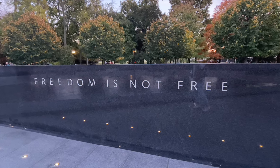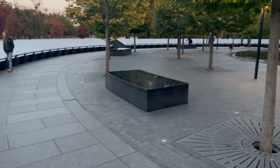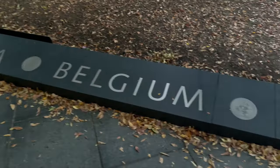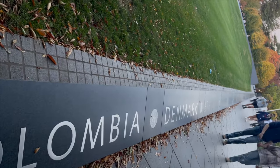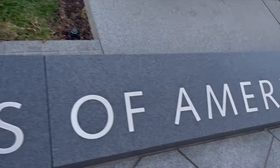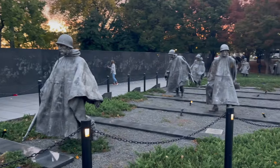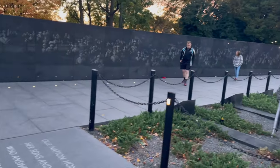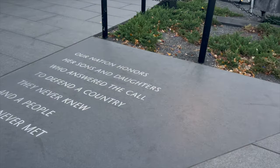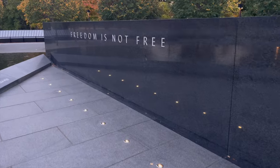Freedom is not free. It certainly is not. And look at all these names here. People who gave their lives, right? This is the Korean War Memorial. Our nation honors her sons and daughters who answer the call to defend a country they never knew and a people they never met.